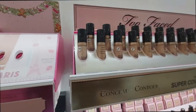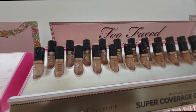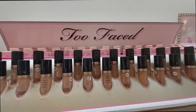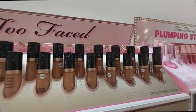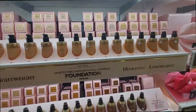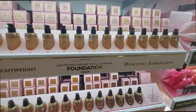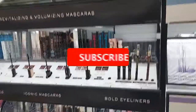Yeah. And they have the Born This Way collection. For $34 for these foundations. Oh, they're concealers, okay. Oh, these are the foundations down here for $45.